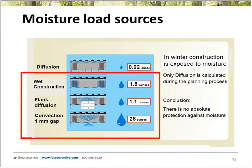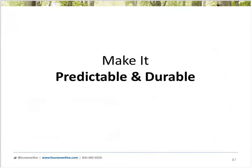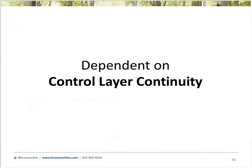So let me jump back ahead. Roxul sub-slab. I know I'm running out of time, but we'll get through this. We want to make these control layers predictable and durable. This is how we're going to have this high performance. And the predictability and the durability is really dependent on the continuity. Continuity at the end of the day is the real buzzword.